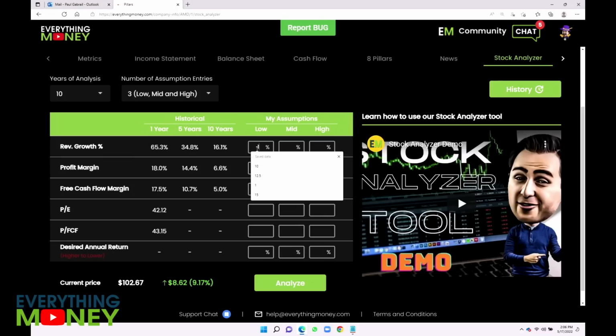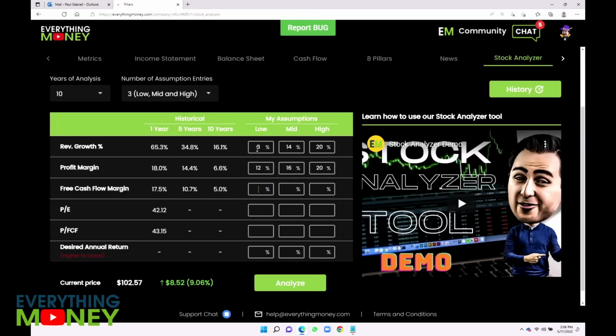I'm going to go 8, 14, 20% revenue growth. Profit margin, I'm going to go 12, 16, and 20. Free cash flow, same thing. PE, 13, 16, 19. Price to free cash flow, 13, 16, and 19. And I think AMD's got a little bit more, let's go 12.5% return for AMD.